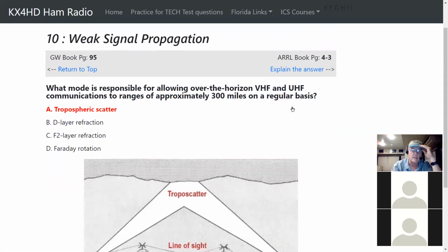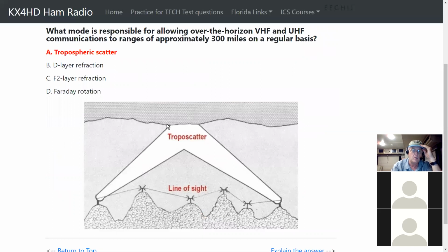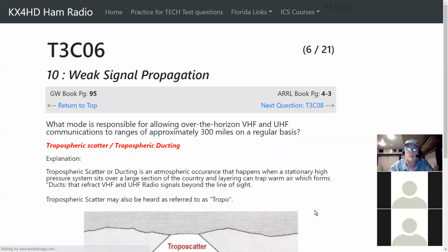Tropospheric scatter, but that is right here, where you're hitting a certain part of the atmosphere, and it's scattering and extending your range. Whereas normally over line of sight, this would be a repeater network, like we have here in Florida. So if I was in Panama City, I hit different repeaters and the signal would bounce around to a distant repeater. But there are some cases where you can get a bounce, and it's not common, but it does happen.